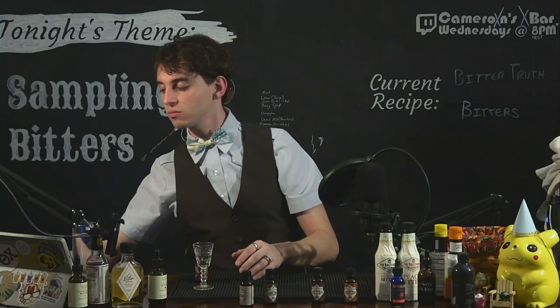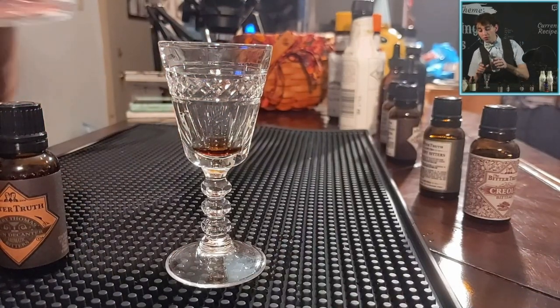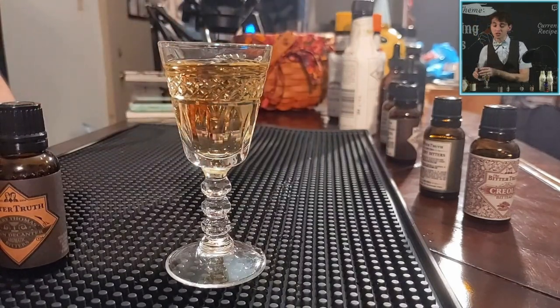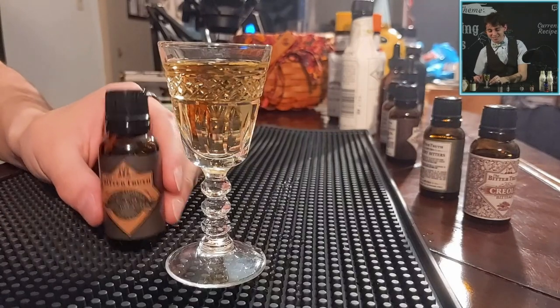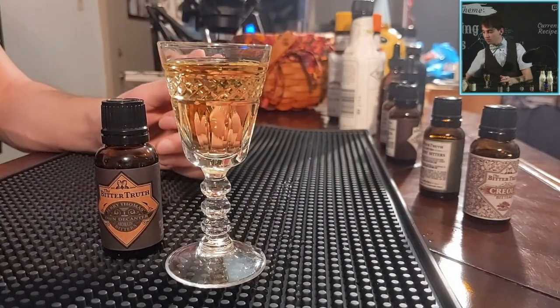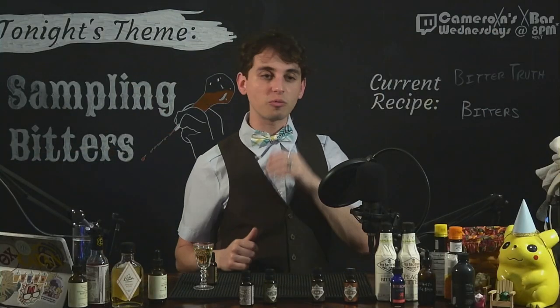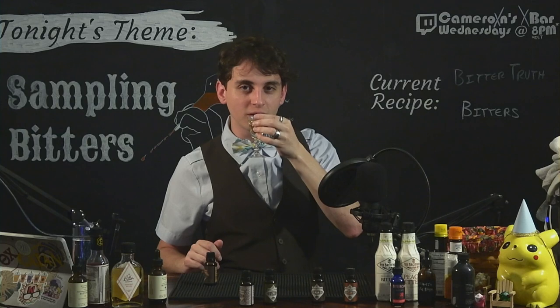In any case, let's see what color it is. It looks kind of dark so far. I fill it up with a little bit of water. It's got a yellowiness to it. Yellowiness is what it is. And it's a nice color. I'm just kind of going back and forth with that. I just want to let you know what I see. It's yellowy. There's that Christmassy smell again.